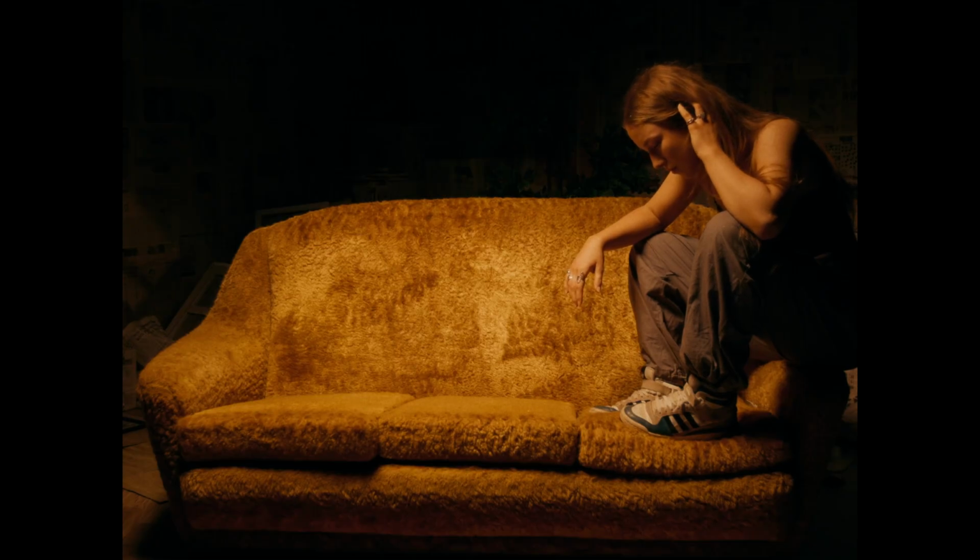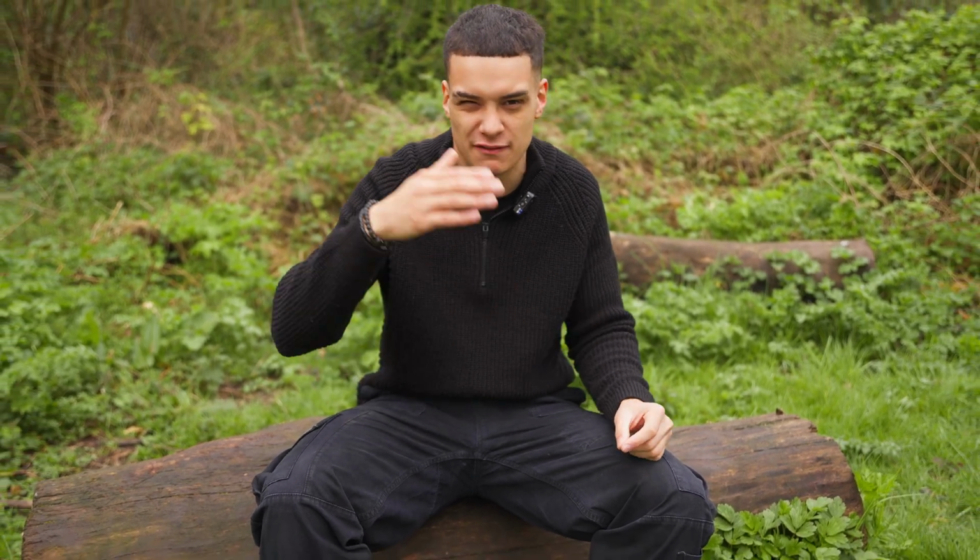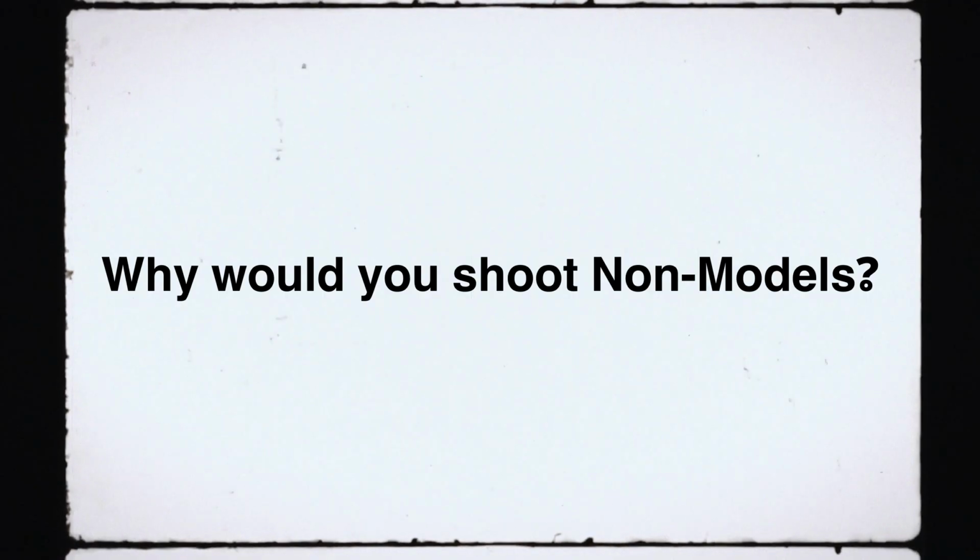But if you're starting out as a photographer, I'm guessing you don't have access to those type of models, and that's a good thing. You need to shoot non-models. Right, people like your friends, your family members, people that just have no modeling experience in the first place. You're probably asking, why would you shoot non-models if it's much easier to shoot models? Exactly, it's much easier to shoot models.